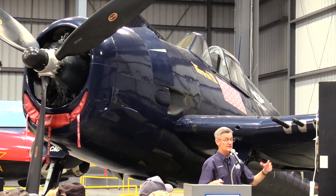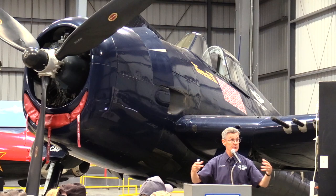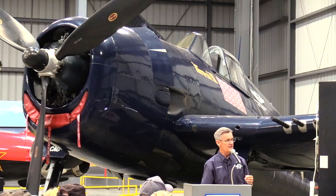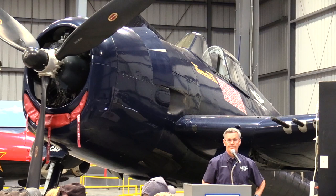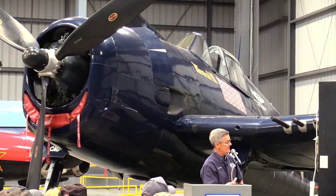So on some of these, this was just the task force coming back in the vicinity to go back to where the Marines were on the ground. And they said, hey, we're in the vicinity of the Marianas, so let's launch some attacks. Okay, so here's that 5th Fleet, so Spruance, his task force. So we went from, you know, the end of November was Rabaul, and early February was Truk, and now we have 10 carriers, about 360 Hellcats. And we caught them, complete surprise, and 100 plus Japanese Navy aircraft destroyed.